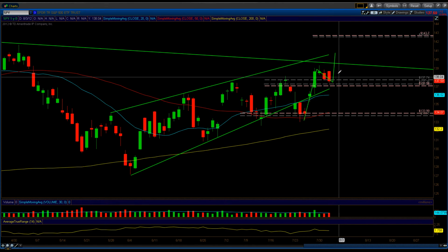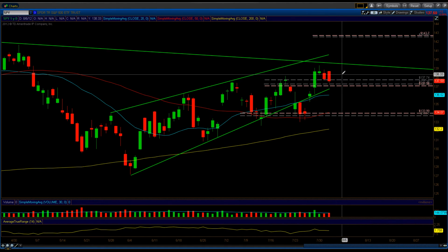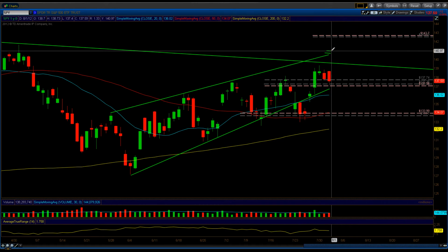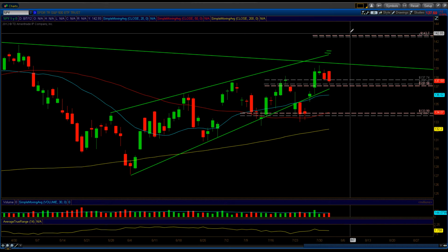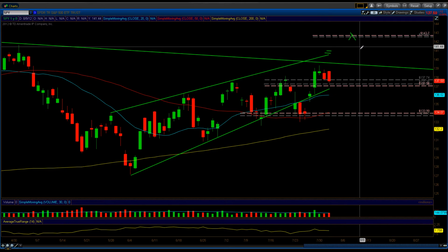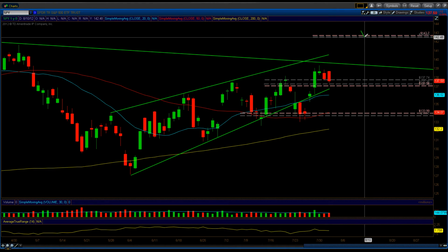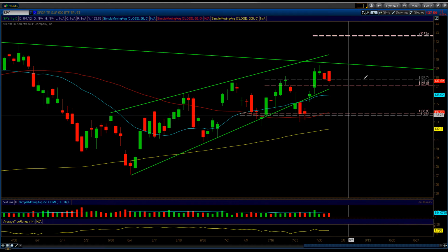So if this pattern does play out and the ECB is good news, then we'll probably climb up to this upper level over here, in which case I will be taking a short. And again, if I close above here and confirm above the upper trend line after taking the short, then I'll stop out and wait for this 142.70 level. If you've been following my videos, if it does reach this 142.70 level, we should at least get an intraday pullback. These levels have been holding out.